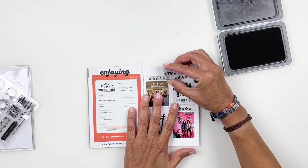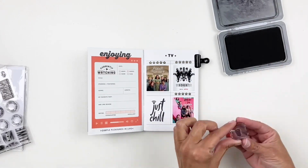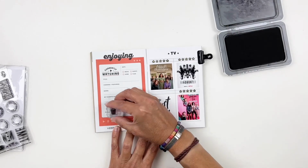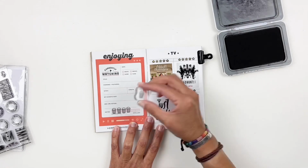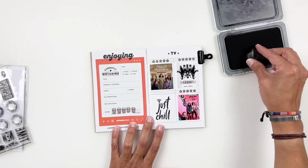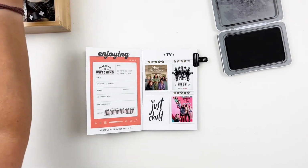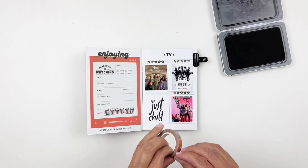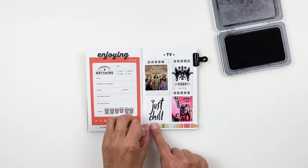So I'm almost done. Like I said, these spreads come together pretty quickly. I end up stamping TV on the right side of my spread. And then I'm going to use this popcorn stamp from Everyday Explorers to kind of represent my ratings for Abbott Elementary. I thought it would be fun to change it up and not stamp stars, but stamp the popcorn. It's cute. I'll even come in and color them in.